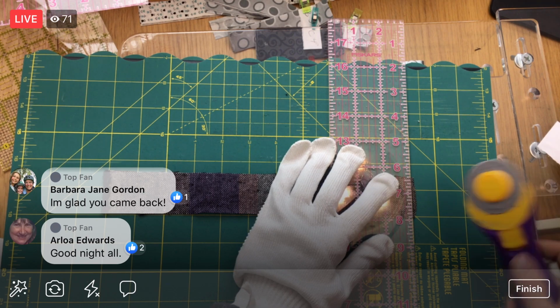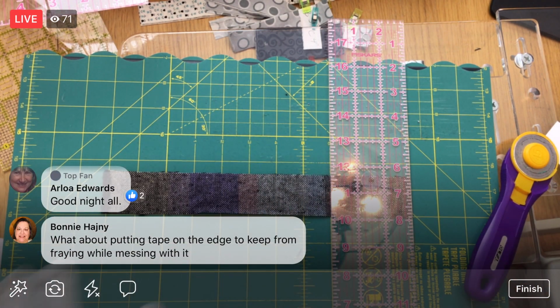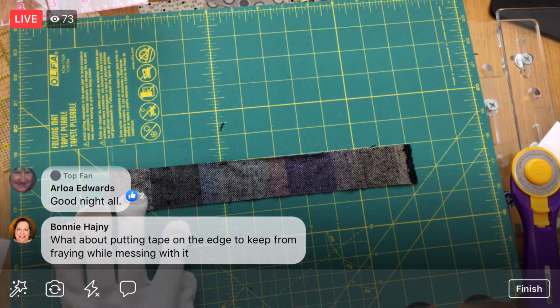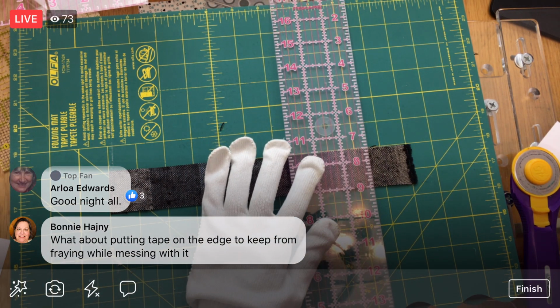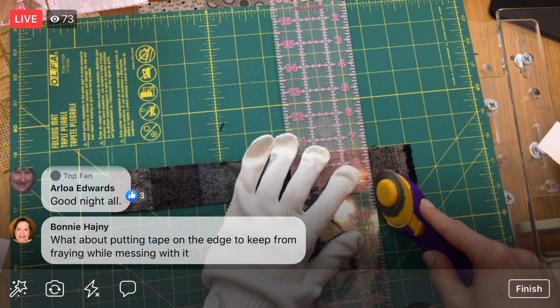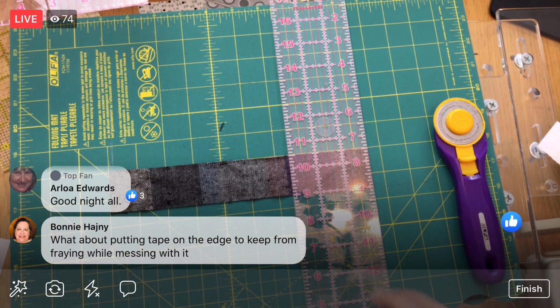I do want to label everything yet, though. Actually, I probably don't need to label these. I think these will be kind of obvious. All right, 1, 2, 3, 4, 5, 6, 7, 8, 9 and a half. There we go. And that's scrap.